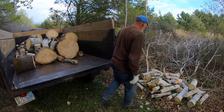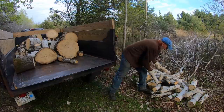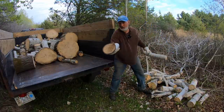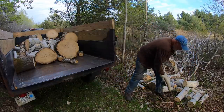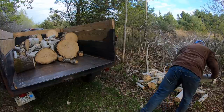And then we're gonna go to my brother's house and pick up some wood that I left there that we cut in the woods. So this is just, again, some poplar aspen, which is not great wood, but it is wood and it will burn. And most of the aspen or poplar I sell for campfire wood.